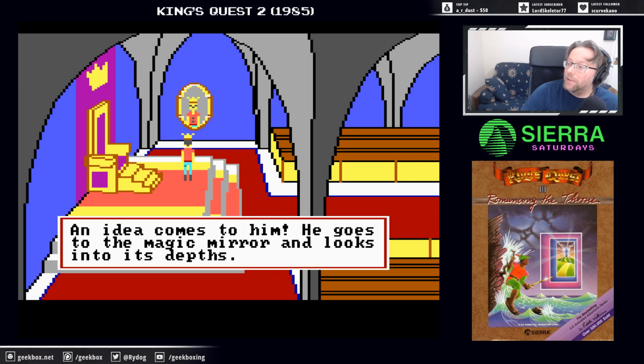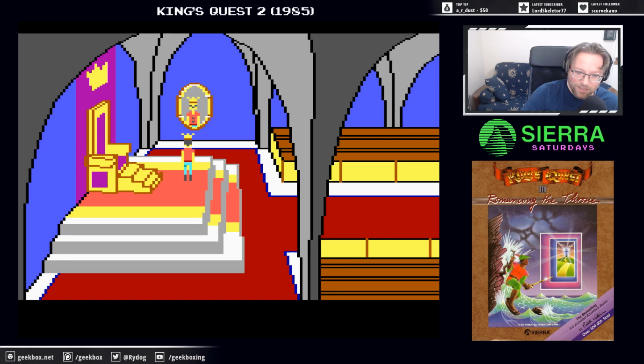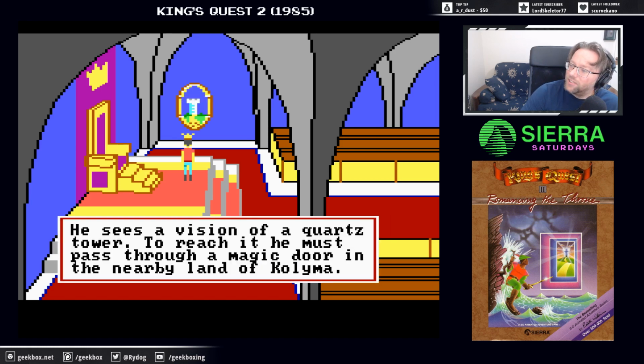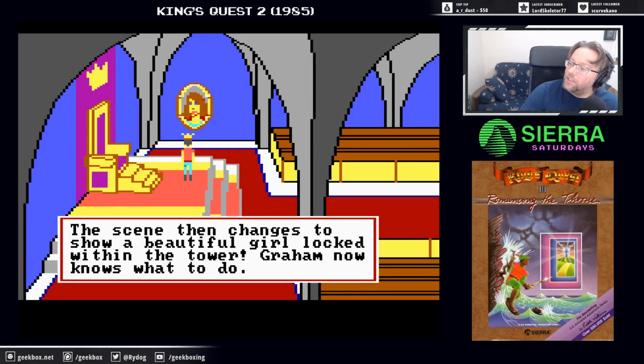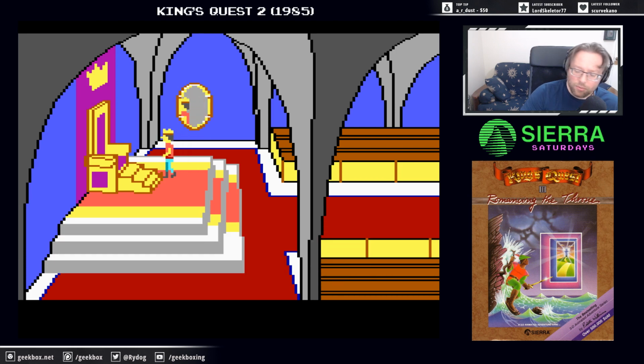He goes to the magic mirror and looks into its depths. You know, the magic mirror that literally will just tell him the future. It gives him omniscience. He sees a vision of a quartz tower. To reach it, he must pass through a magic door in the nearby land of Kalaima, which sounds like an STD. The scene then changes to show a beautiful girl locked within the tower. The original girl in the tower. Graham now knows what to do. Actually, Rapunzel would probably be the original girl in the tower, I would guess.